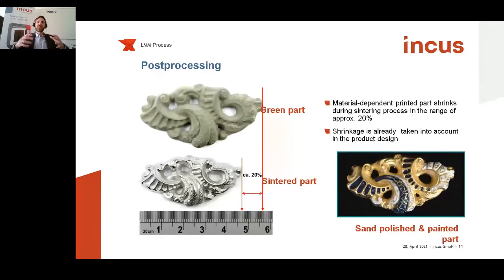So you need to scale up the model before you put it in the printer, and by this you can create the final geometry. This is not something we invented. This is also commercially done, or was done before, in the metal injection molding technology. So here controlling the shrinkage is already more or less under control.